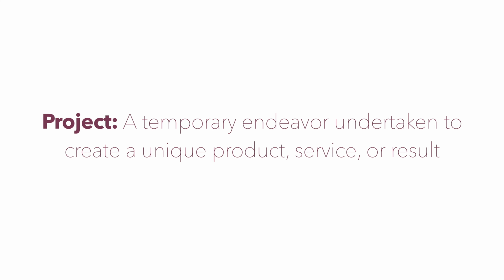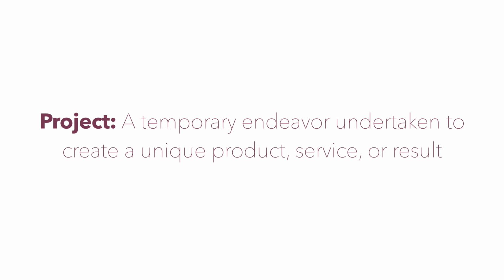Now, term number 1, project. Every project is temporary and it has a start and an end. And at the end of all that work, you are going to produce something, right? PMI defines this as a temporary endeavor undertaken to create a unique product, service, or result.